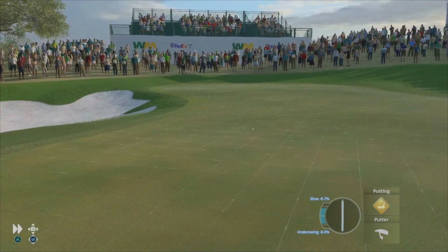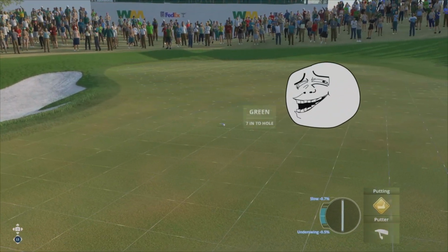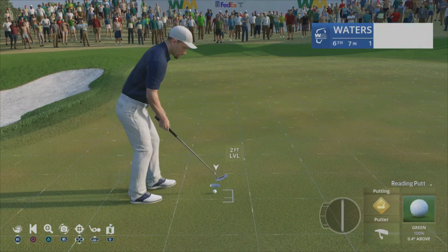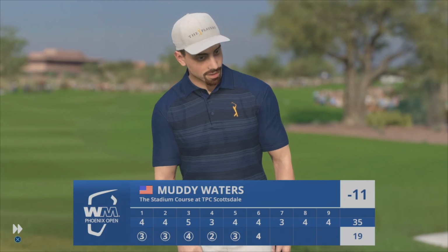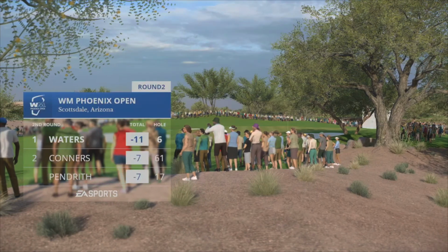Well, this one is looking good. Tell you what, lag putting, such an underrated part of the game, and that is well done there. Safely in for par here at the 6th, and he'll remain 4 clear of the field.